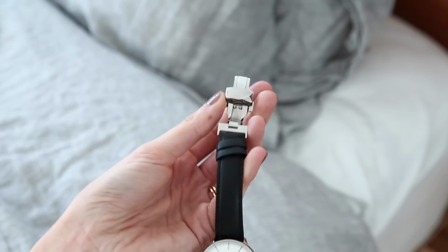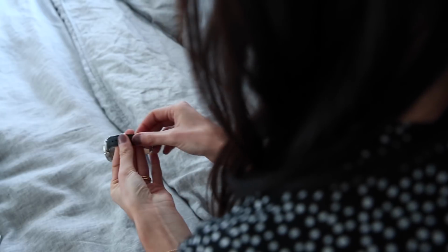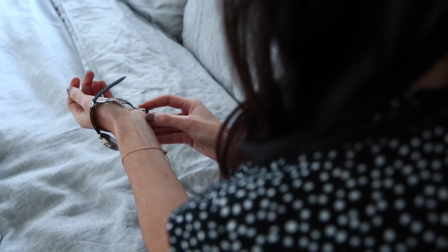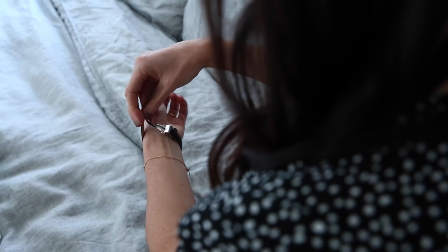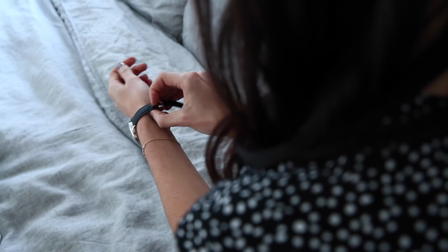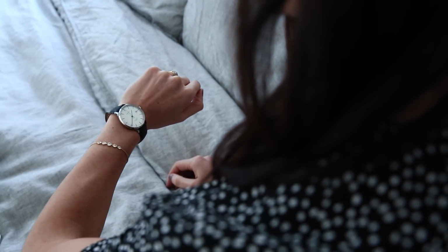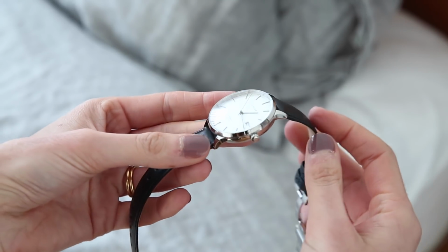The closure is a little bit more complex. As you can see, it's not a simple buckle. You need to undo the entire closure here, the metal closure, and then slip the strap through. I will do a bit of a close-up. You hook it into the size that you want, and then you clasp it down like that. And I just think that that looks very high-end, very high quality, very different, so very, very sturdy on your wrist. And I just think a really gorgeous classic.